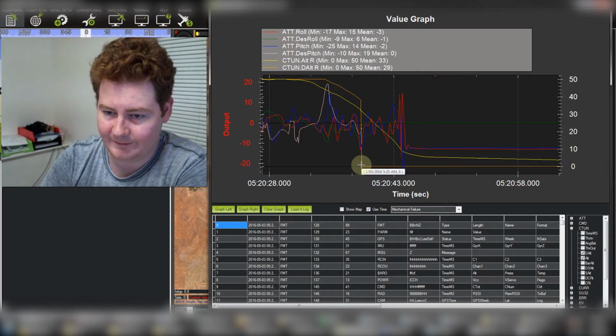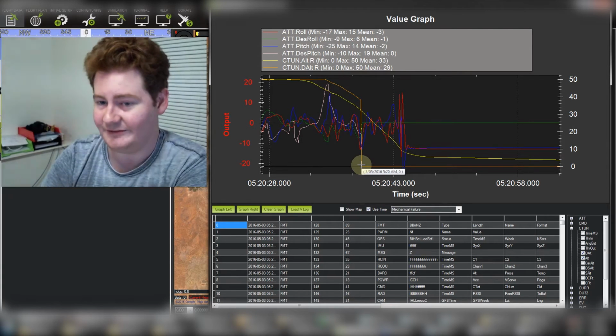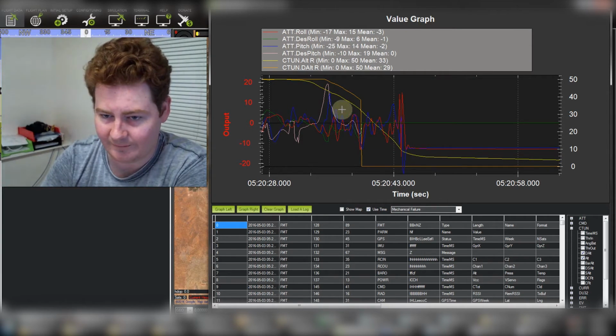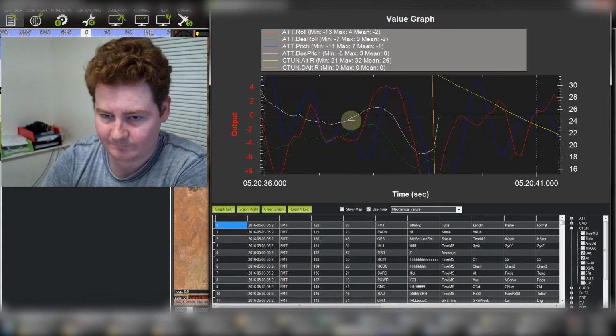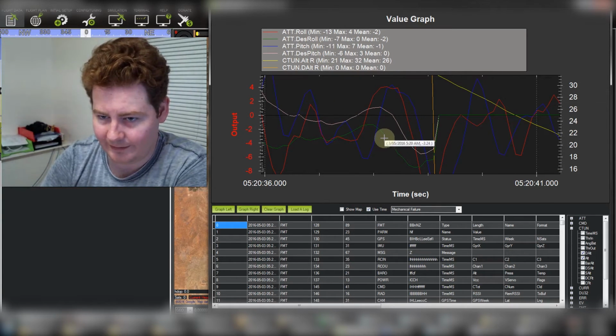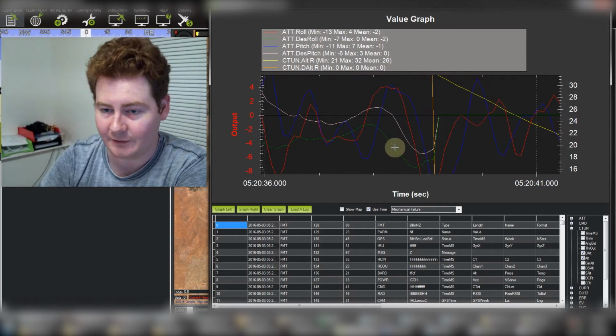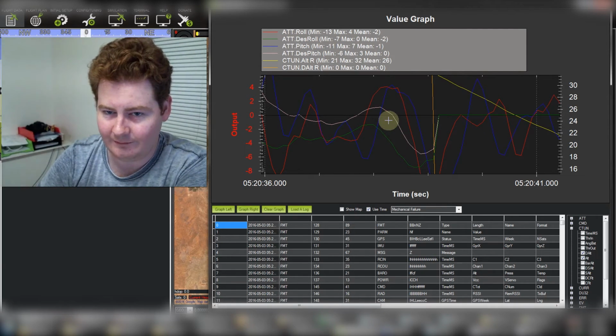So the desired altitude is now 0, and what's also interesting is that the desired roll and pitch also go to 0. So if I zoom in again here, the green line and the pink line are the desired roll and pitch. So that's the attitude the copter wants to have, and then the red line is the actual roll, and the blue line is the actual pitch.